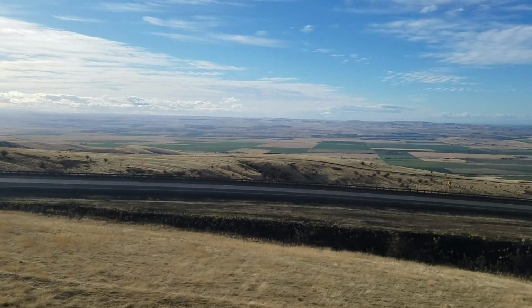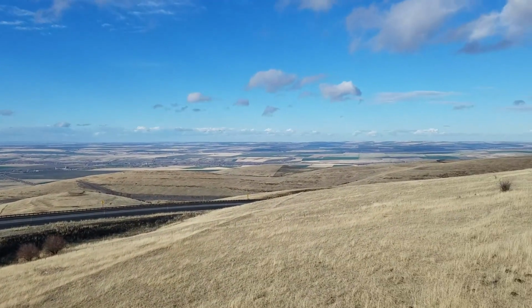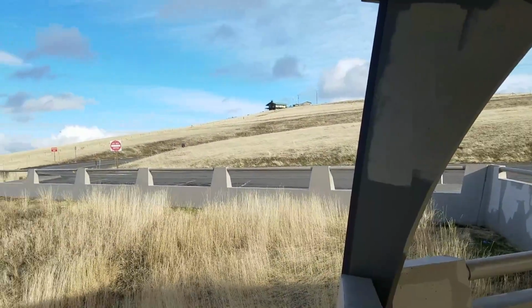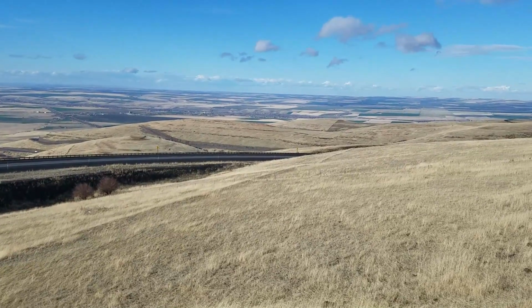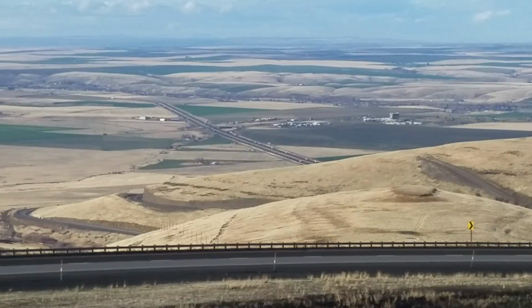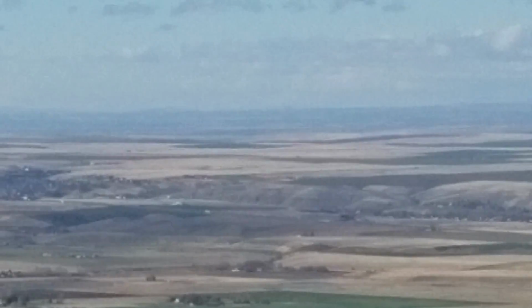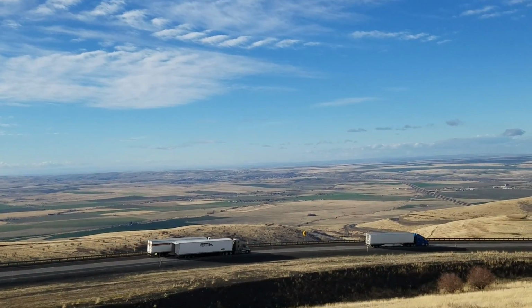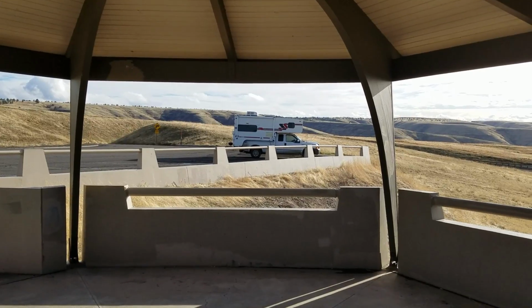Okay, so this is pretty cool. This is the westbound viewpoint on I-84, Dead Man's Pass. You can see the road goes on down. And across the valley and way up yonder that way is the Columbia River. And on over that way, Hood River and the Columbia River Gorge. So yeah, pretty cool. And there is the truck camper.